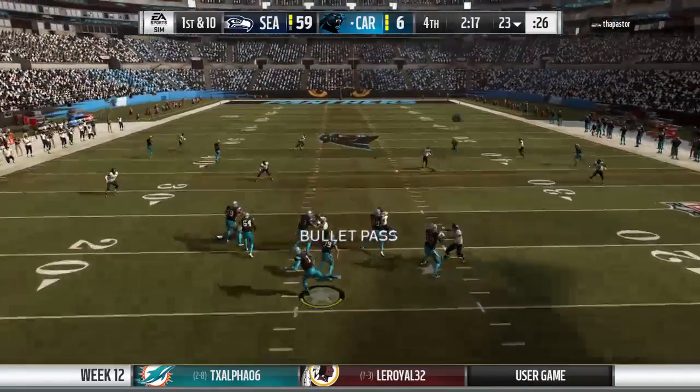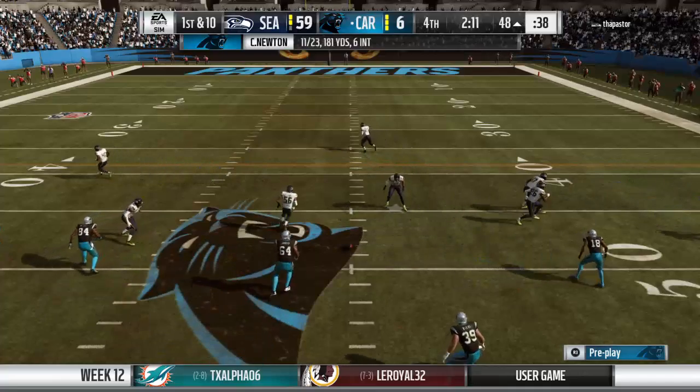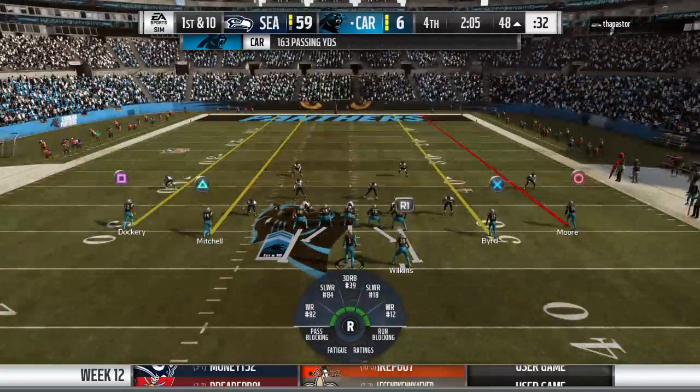Trying to shake off the interception. He'll look to throw. Throwing right, and that's complete. And he'll be taken down, but not before they work it across midfield. A really good pickup of 28 yards.